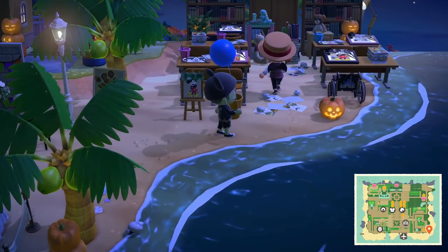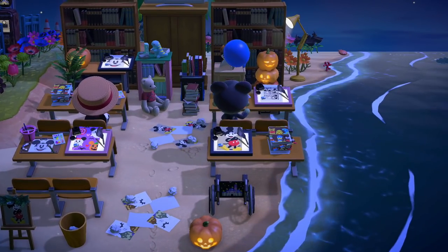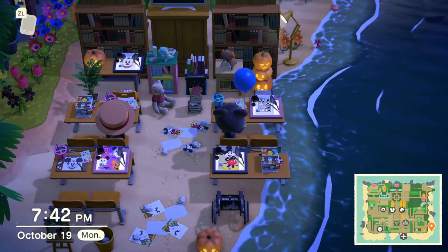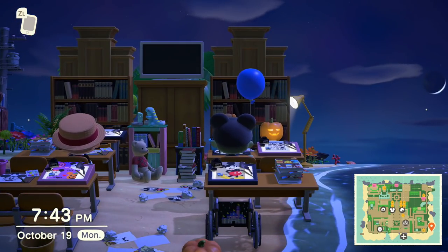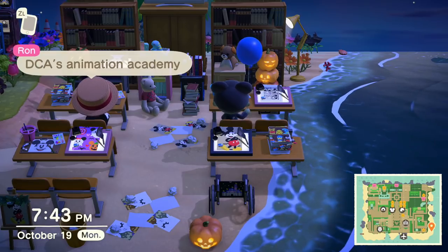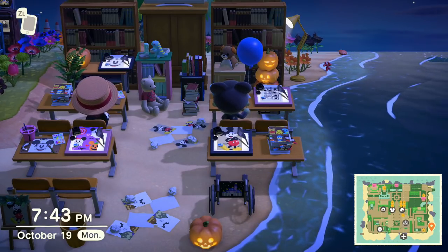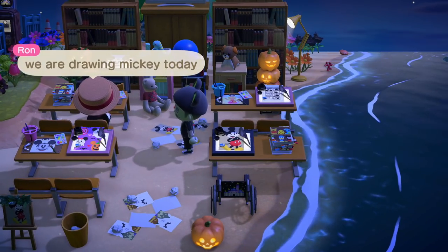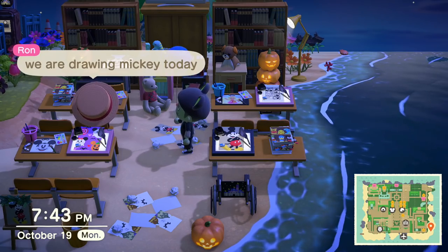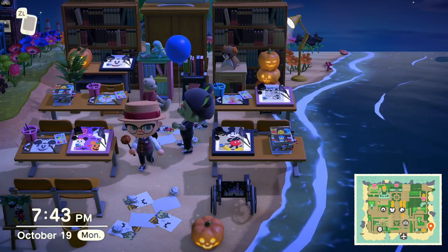More Mickey stuff. Oh, this is adorable. An animation studio, right? I think I'm correct about this. Oh, and the music just completes it. Maybe it's just the arts and crafts place. The Animation Academy. Oh, right. That's what it is. I love it. It's so creative and just so fun. We are drawing Mickey today. Yay. That's adorable. I love it.